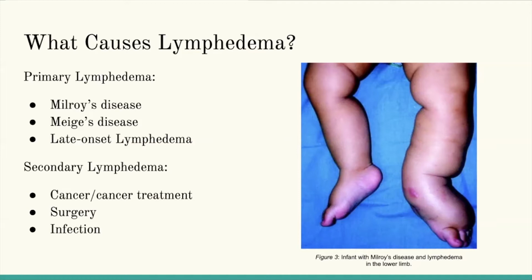Again, secondary lymphedema occurs after birth due to damage of the lymphatic system caused by radiation therapy, producing scarring and inflammation of the lymph nodes. Surgery to remove lymph nodes to check for spread of a cancer may injure other lymph nodes that involve blood vessels in the limbs. Lastly, infection of the lymph nodes can restrict the flow of lymph fluid. This cause of lymphedema is more common among developing countries. And the figure to the right shows an infant who is presenting Milroy's disease, which is causing lymphedema in their lower limb.